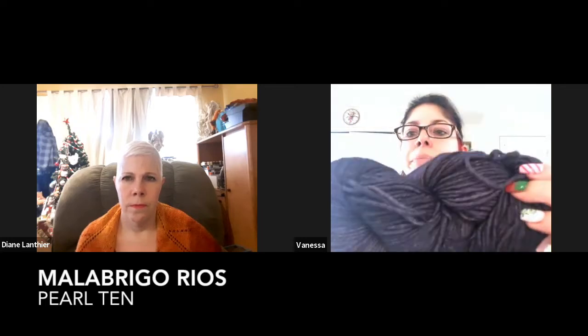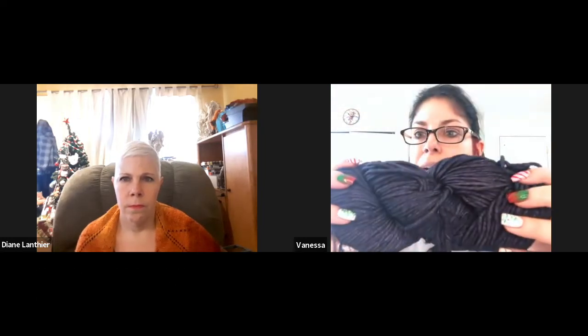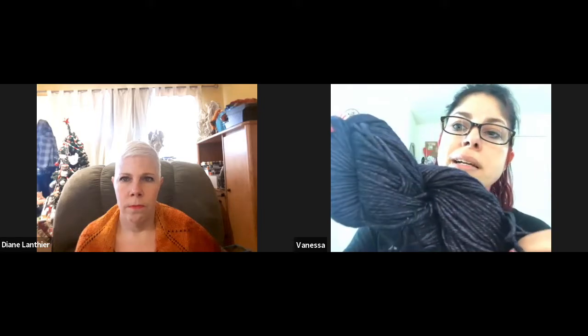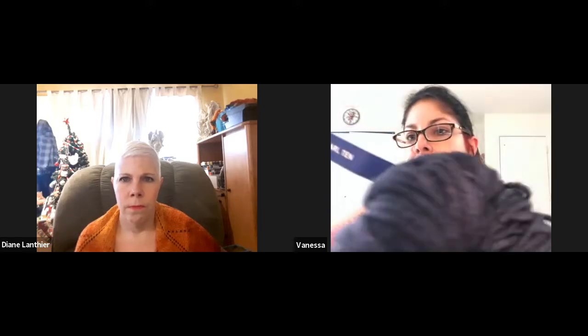So what I did was, originally I had wanted to knit it in this colorway. It's also Malabrigo Rios in the Pearl 10 colorway. This is the black. Why is one of my lights, hold on, I'm going to turn one of these lights. Okay, that's better. Maybe not. So it's like a black, and it's Pearl 10.